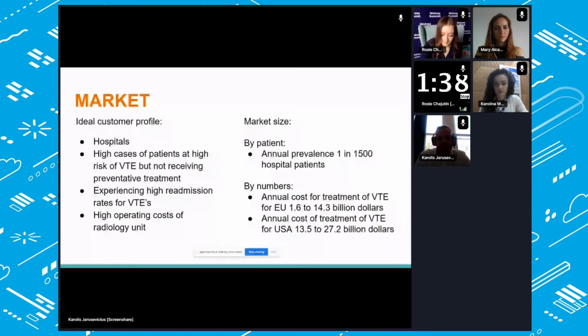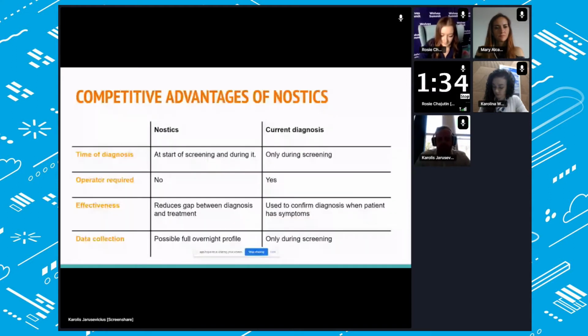Comparing Nostics to the traditional current diagnosis, you can see two main differences: it would not require an operator, and it can also collect a vascular overnight profile if need be, which can later be analyzed with software.